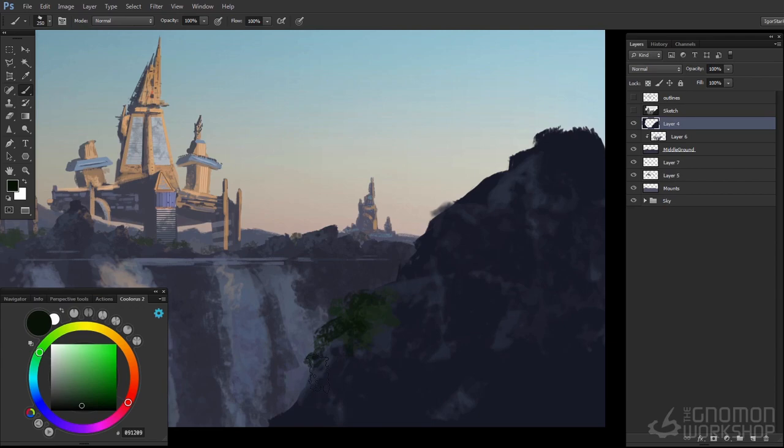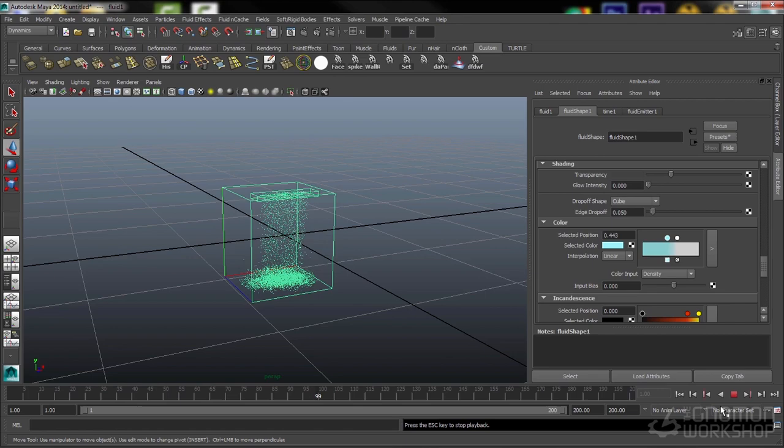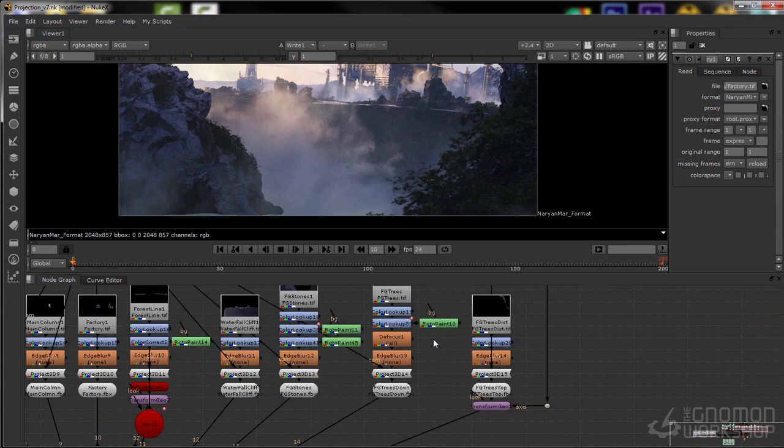We will work in Maya, modeling the base for our matte painting and creating waterfalls for the final shot. We're also going to go through a lot of advanced matte painting techniques, and finally we will jump into Nuke to set up the projection and do the final comp.